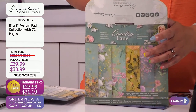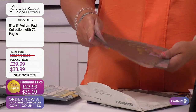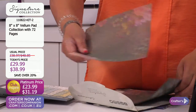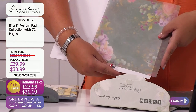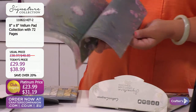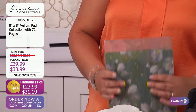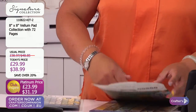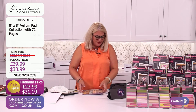If I open this one up, you can have a quick look at some of the patterns. Really, really pretty. And in fact, you can't get the full idea because I've got a dark coloured top. But if I hold something white behind it, you can see how beautiful those designs are. Some of these have got little flecks of gold in them as well, with lots of different colours and lots of different ways to use them. I always felt that vellum was something I really liked, but I never really knew what to do with it, and now I do, and I think a lot of people felt the same.